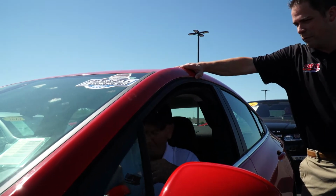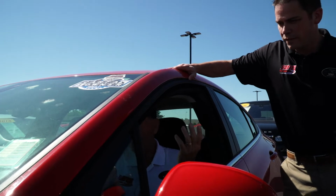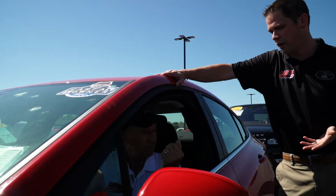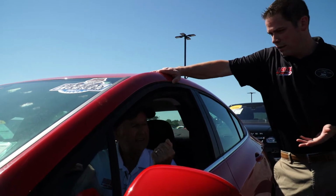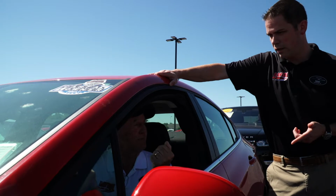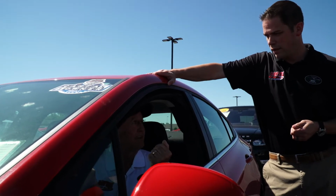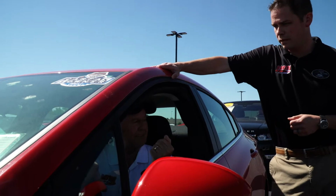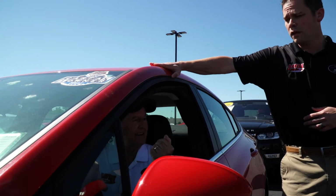How many miles does it have on it? 18,500 miles. So this is basically a brand new car. Pretty much so, yes. Now it has the remainder of its factory warranty, right? Remainder of factory warranty, yes. So it's about halfway through the bumper. Good, good. And it's got drivetrain after that. Powertrain is 5 years, 60,000 miles. And it's well equipped.